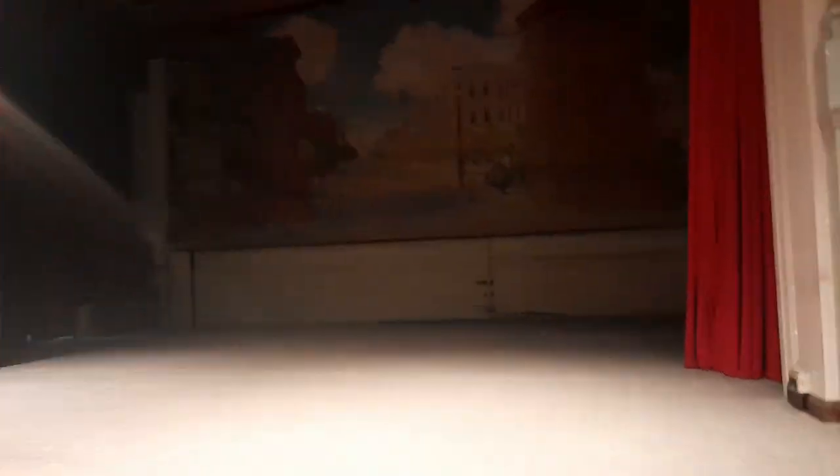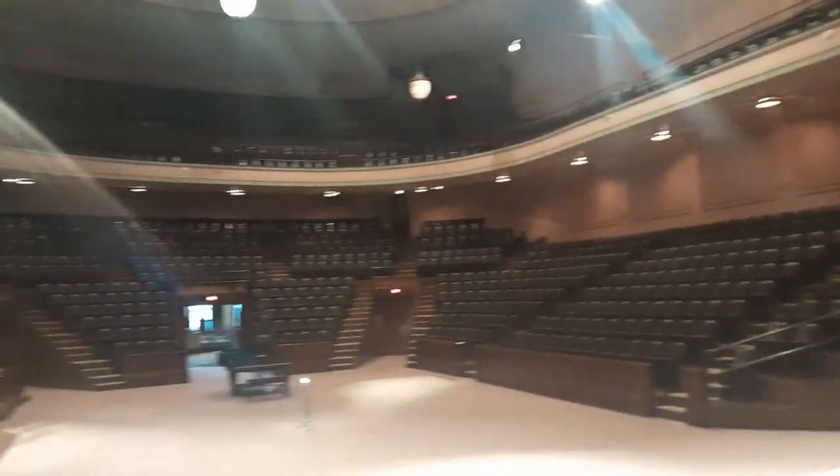Check out this mural in the back. I'll get a little closer to it. It looks like a downtown area, and they got all their drops. Several drops. Looks like maybe for Scottish Rite. Looks like Scottish Rite drops to me. I should be familiar with Scottish Rite drops because I used to be a secretary of a Scottish Rite Valley and we had drops. So this is the view from the stage area.